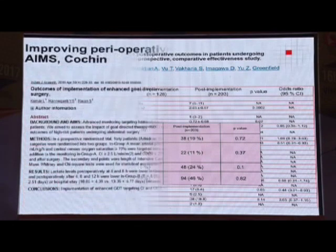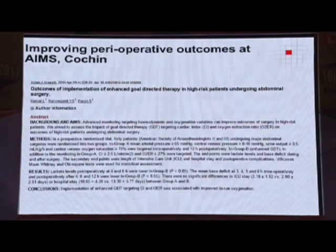One of the articles, published in Cochin, India, had two groups. In one of the groups, they had a mean pressure of more than 65 millimeters of mercury, central venous pressure more than 8, adequate urine output, which they considered more than 0.5 ml per kg, and oxygen saturation more than 70.